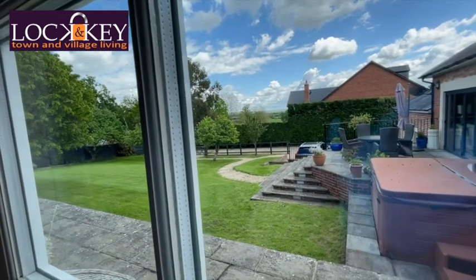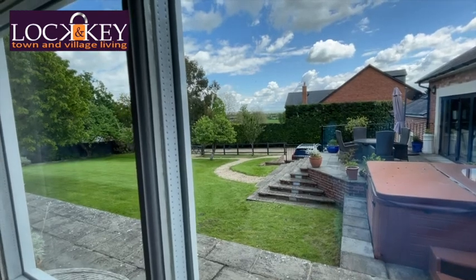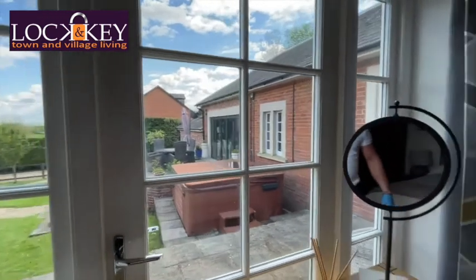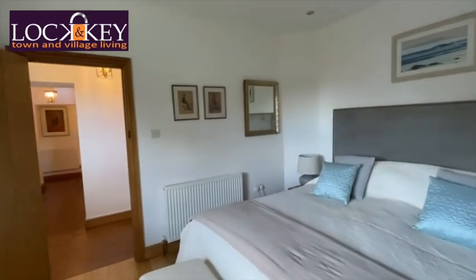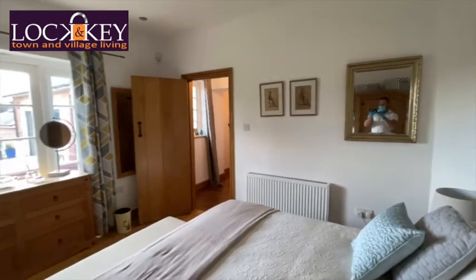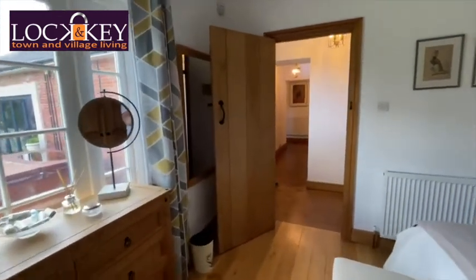It's bigger than what you think, but we reckon about half an acre in total, but don't quote us too much on it. It could be just slightly more, it could be just slightly under, but roughly half an acre in total. I'm just going to turn this camera around just so you get to see the different angles that we have. Beautiful. Love this bedroom. So come back out.